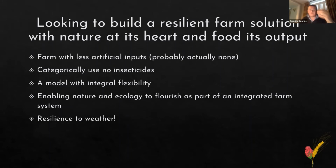So for a few years now, I've been farming with less and less artificial inputs. I'm actually driving that down to 0, obviously, with my organic conversion. We've been categorically no insecticides for quite a number of years now. I think 2015 on the whole, but I did do a little trial in 2016 with some that really proved to me that I should not be using insecticides.